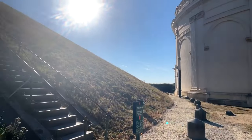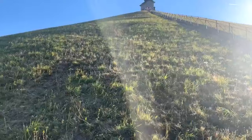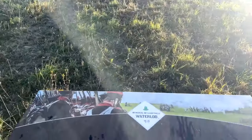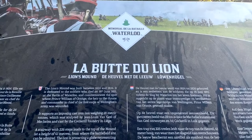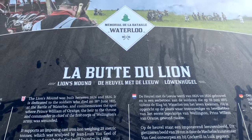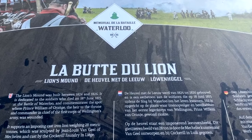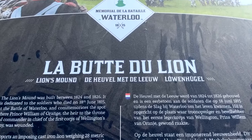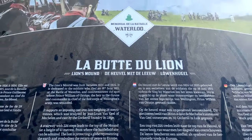We're going now up to what we call in French, La Butte du Lion. As you can see over here, or de Heuvel met de Leeuw in Dutch, or the Leeuwenhügel in German, or the Lion's Mount in English. You can also say that the word lion is almost the same in every language. So yeah, we're going up.